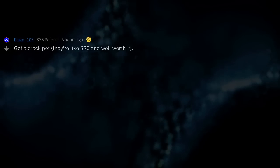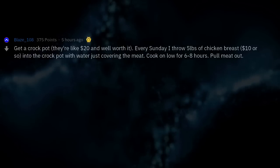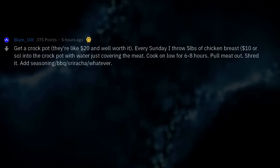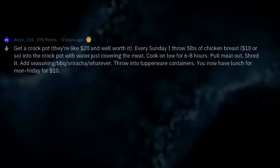Get a crock pot. They're like $20 and well worth it. Every Sunday I throw 5 pounds of chicken breast, $10 or so, into the crock pot with water just covering the meat. Cook on low for 6-8 hours. Pull meat out, shred it, add seasoning, BBQ, sriracha, whatever. Throw into Tupperware containers. You now have lunch for Friday for $10.